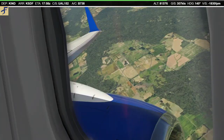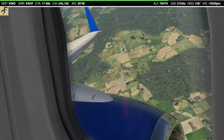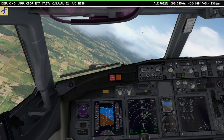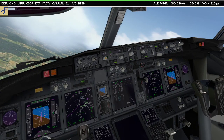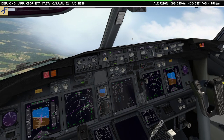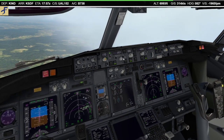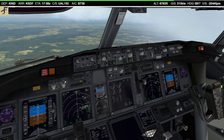Oh, that's a beautiful view. I love these turning views. Those engines look shiny. Down to 4,000, United 152. Alright, down to 4,000. Okay. Oh, getting a little bumpy now. Oh, we're being pushed. So, yeah.